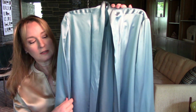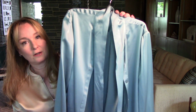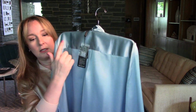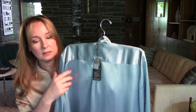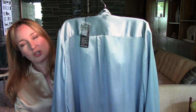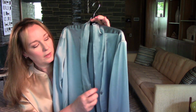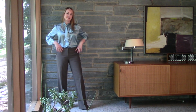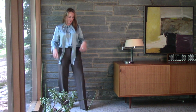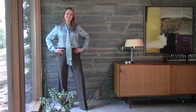You can even just leave these hanging down if that's what you want to do, or knot it very, very low. I love the way these are made. One of the things that I loved is that it did have this back piece and a pleat here, which gives it a little bit more room. As a chesty woman, I need that. I need a little more ease to make sure that my blouse isn't popping open a lot. Now I may add a snap. Normally I do add a snap to a lot of blouses to make sure that the chest area is closed, but this one does fit fairly well.